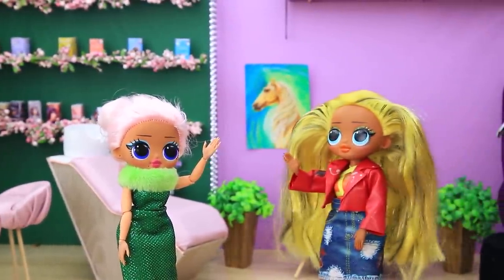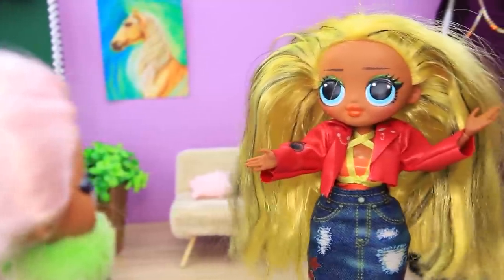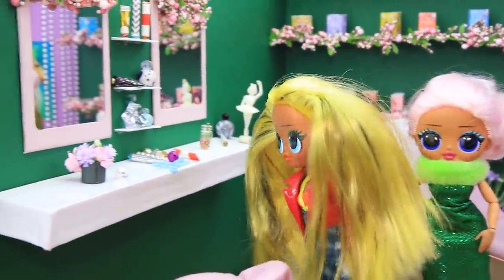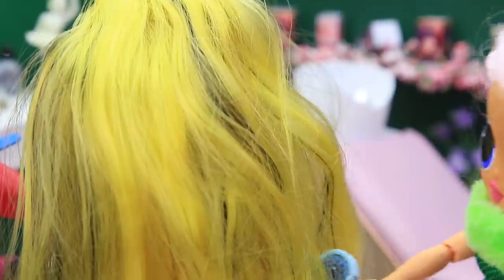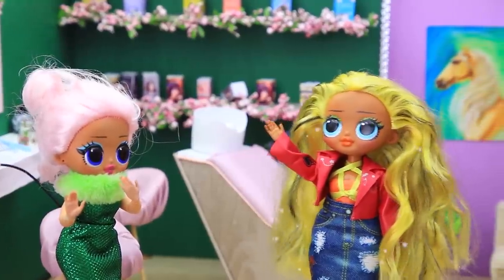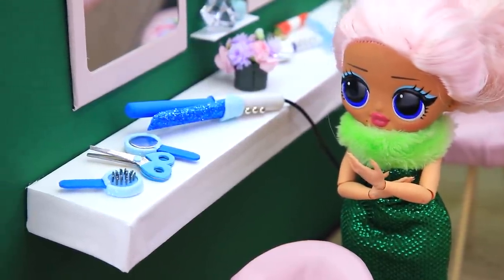Roxy came to the beauty salon after cutting her hair at home. Hi. Can you fix this nightmare? That's our job. Oh, I hope you can. We just got a new set. The professional is working hard to fix her hair. Just cut the hair and curl it. Thanks, you're amazing. Thank you. I'm just happy you're happy.